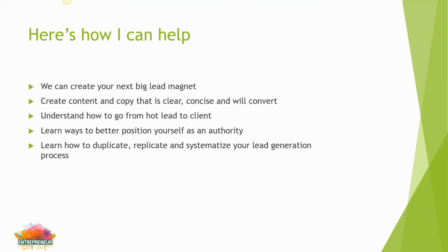And it's the same idea with this, guys. I can tell you exactly what you need to do in order to have leads, and probably a lot of this you've already heard. But here's the thing: how do I create that big lead magnet that gets the 250 leads per week? That takes some customization. That takes some time on the phone with me.